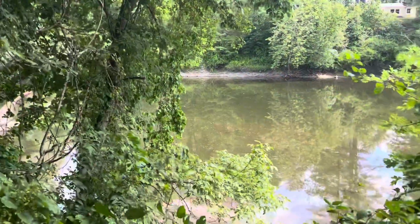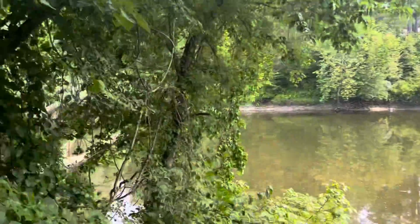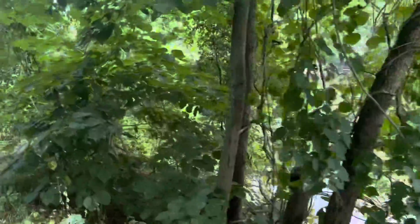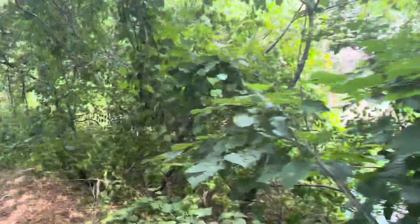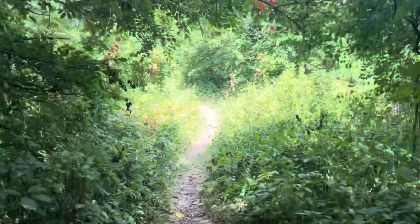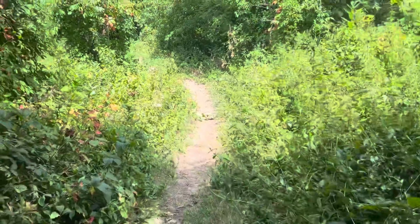You know, I think the last time we saw the Housatonic, it was after a couple of big major rains. So I mean, it was rapids and fast moving water. Now it's just a lazy river. Okay, I think I'm done taking pictures of the beautiful Housatonic River. Bye.